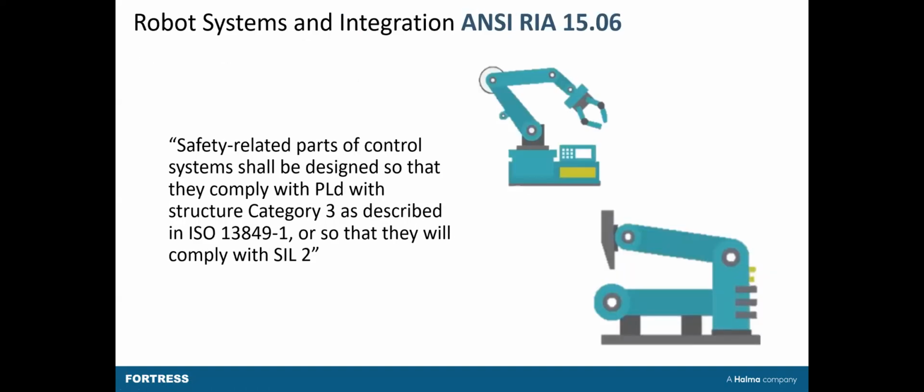And then finally, I wanted to mention ANSI R15.06, in case that's something you've come across. Interestingly, again, written by a different committee, they always have slightly different ways of putting things, but pretty much they think that you should go for Cat 3 and PLD and SIL 2, which all line up together, and that will be sufficient. But you should still do a risk assessment and you should still decide. If your risk assessment determines otherwise, you can still not do that, but if in doubt, go for PLD is their thing on that.